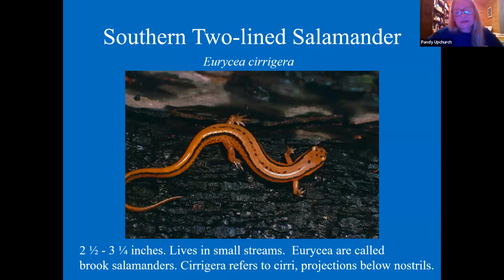This is a common salamander that you would find in Vaughn Creek. This is the two-line salamander. It's in what we call the brook salamanders. Eurycea means the brook salamanders. Cirrigera is referring to little projections on the nostrils of the males that they use to, again, try to entice the females to breed. These are relatively small, 2 1/2 to 3 1/4 inches.